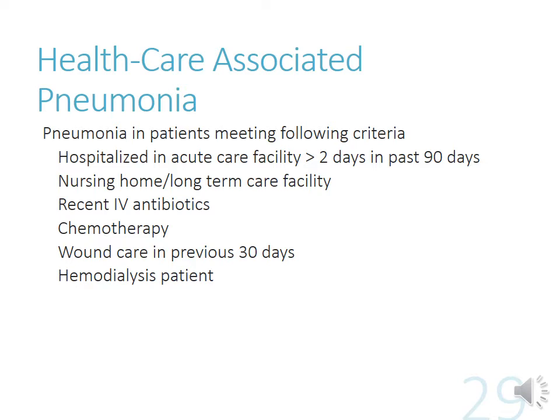But anywho, yes, hemodialysis patients are very susceptible to infection, especially if they have indwelling central lines and things like that to facilitate their dialysis.